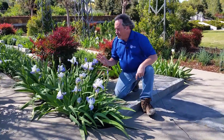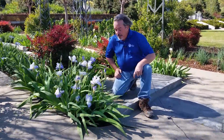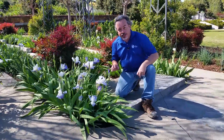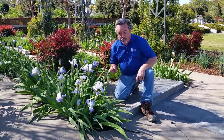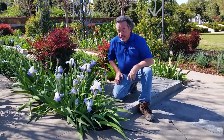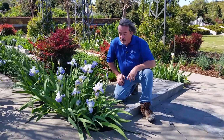We have a combination in this particular area of two cultivars. One is called Clarence and another is called Feedback. And all of the bearded irises that we use in the Tandy-Floral Terraces are reblooming cultivars. So they were selected or bred so that they would bloom again later in the season. And they do so reliably here, to the point that we have them blooming in the fall all the way to frost on many occasions.